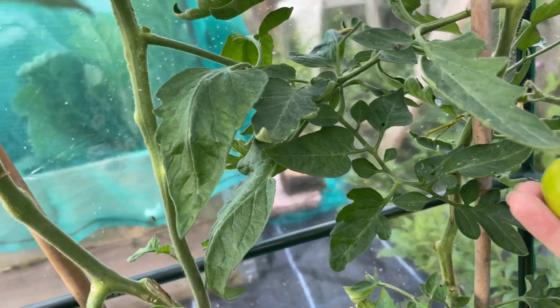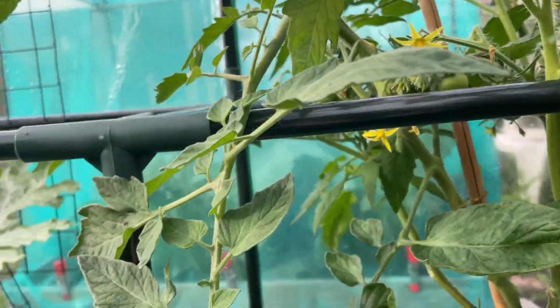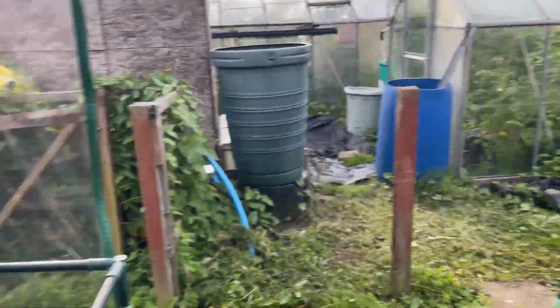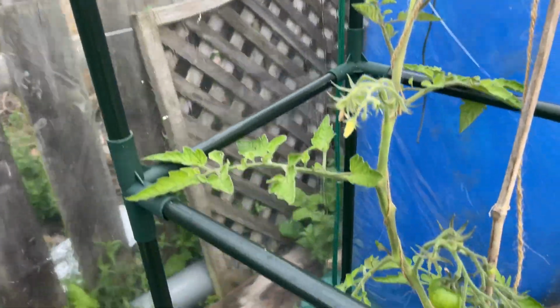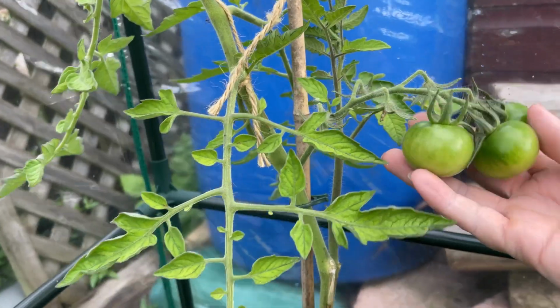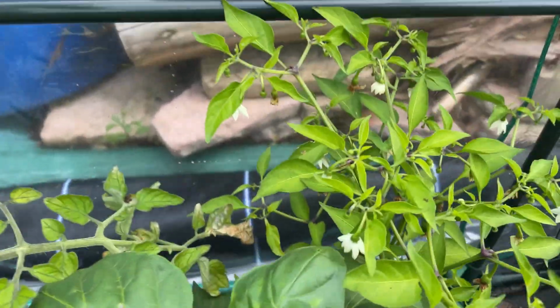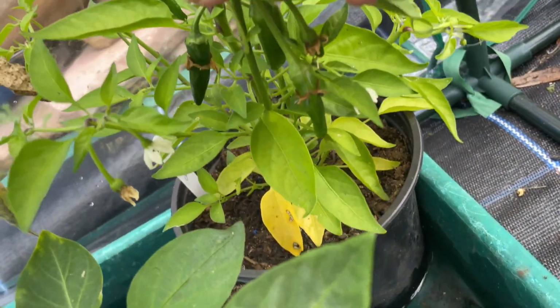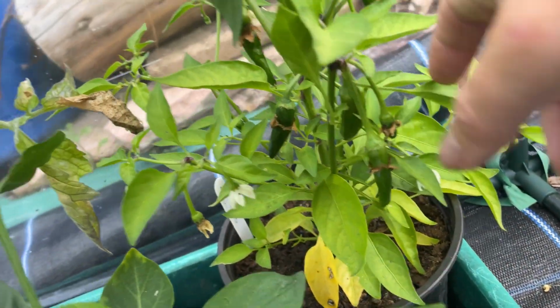A few tomato plants in here. These were off suckers from a friend, so I don't know what variety they are, but again they'll go towards our tomato sauce project that we're going to try and make. And then we've got that one here, got a few on there as well, and these chili plants as well. I think these have got a couple of chilies on. Yeah, there's a couple on there that I'll have a better look at later on.